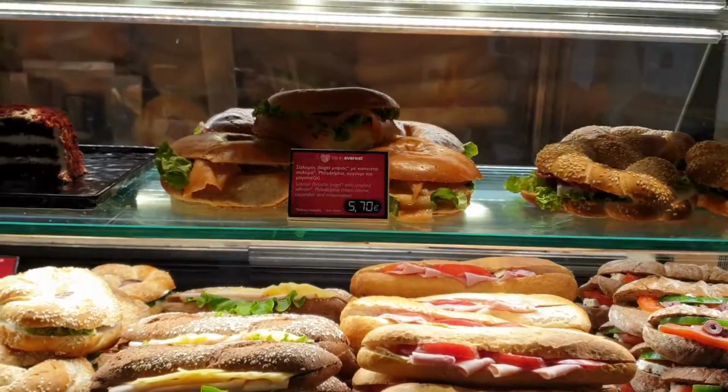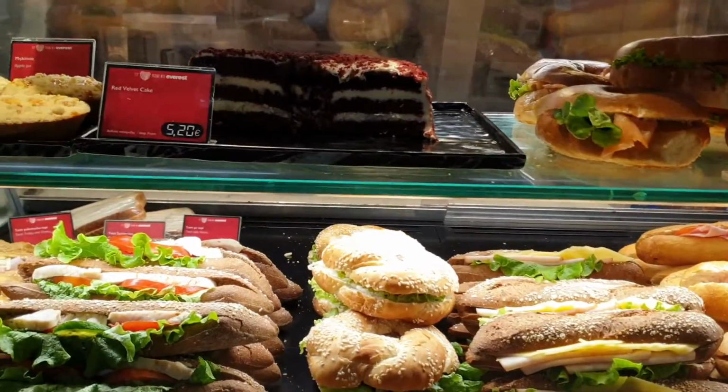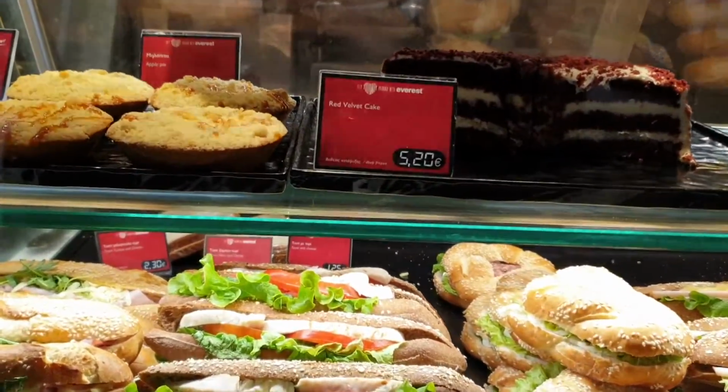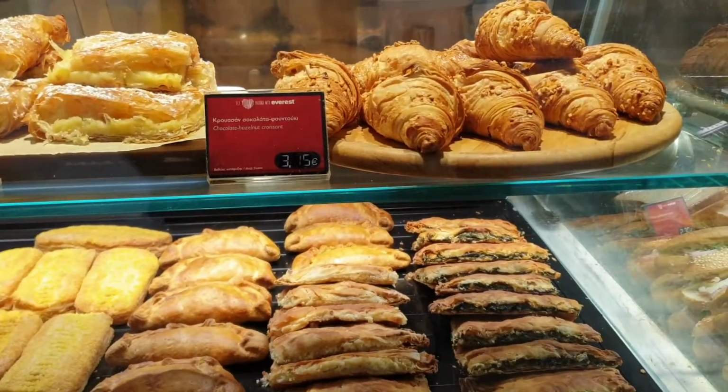Salmon brioche bagel. Oh my goodness, red velvet cake. Yum yum.